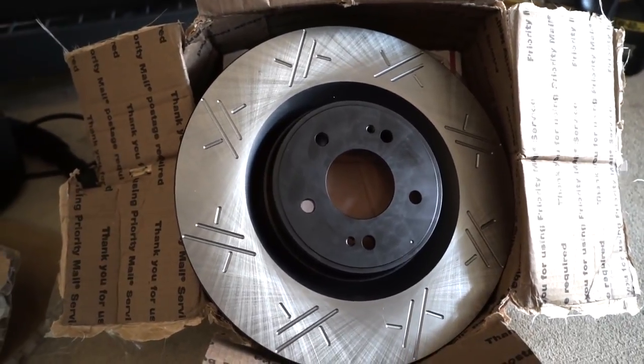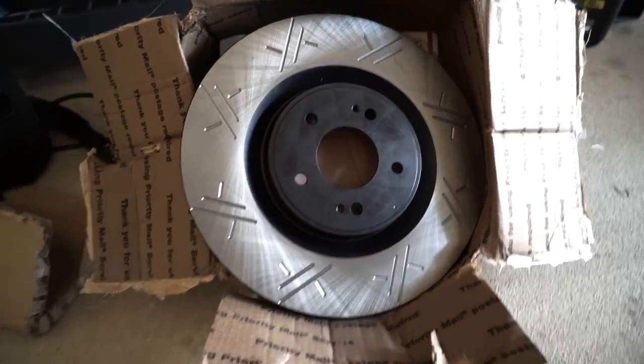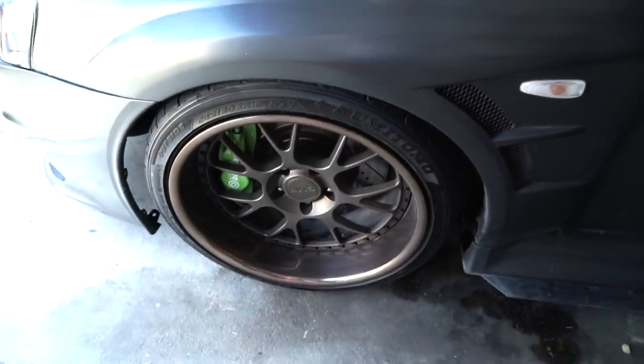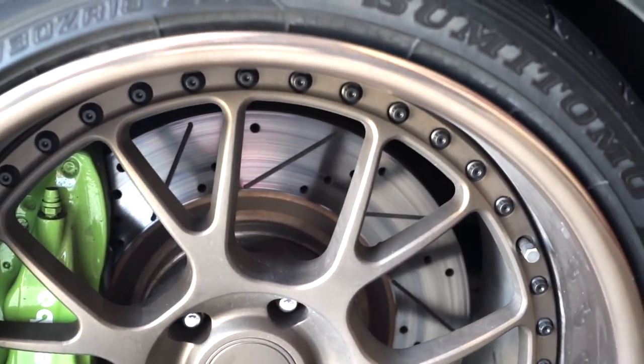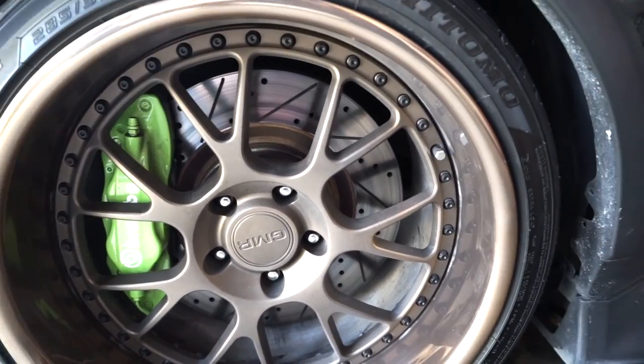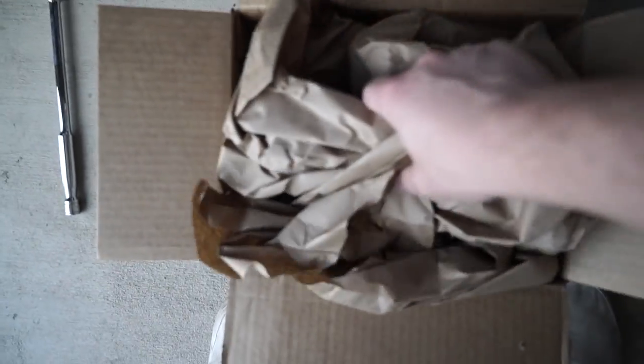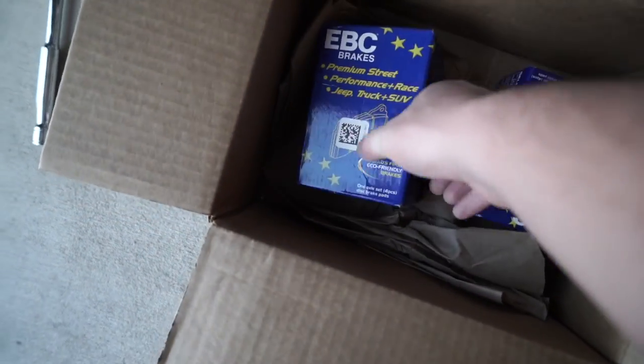I'm excited to be running some custom slotted rotors again. They'll look a lot better and perform a lot better than these. I really think these are just some O'Reilly brand drill slot. It's really just very basic. And I'm not huge into drilled, so I'm stoked to be changing them. And along with that, I got some EBC Yellows. This is what I always run.